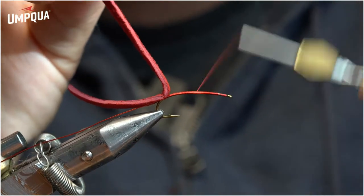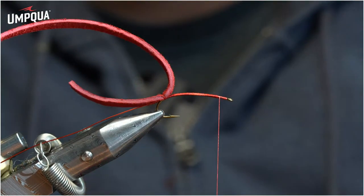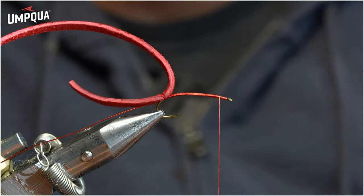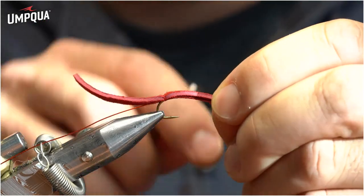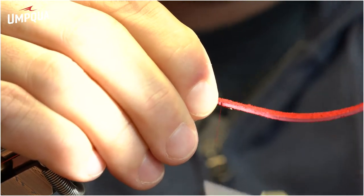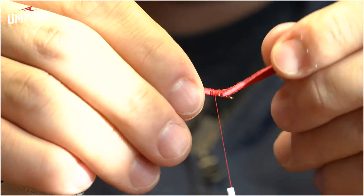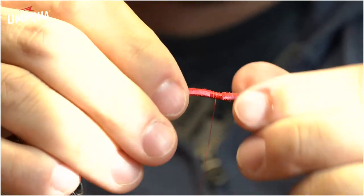Now I'm going to just casually work my thread up front. I'm not going to bring it all the way up to the eye. I'm going to kind of create a little segmentation, kind of that middle piece in the worm. So yeah, I'm going to come back about 2 or 3 eye lengths behind the eye and tie down the leather. Okay. I'll start pinching that down. All this work that I've just done with the thread right here is going to be covered with a chenille, so not very important if it's touching turns and super clean at this point.